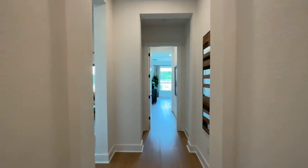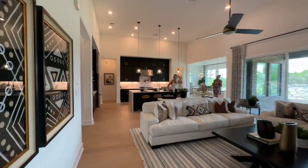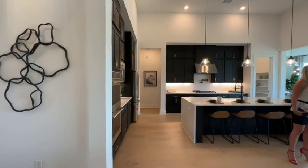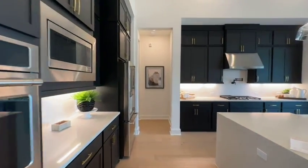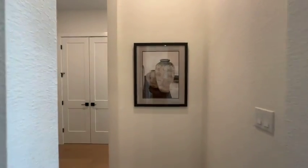I wanted to say one more thing about the kitchen. The kitchen cabinets, I love the color on these kitchen cabinets. It's not black, it's not blue, but it's somewhere in between. And it just has a really warm, cozy feel to it. I don't know what it is. It just feels peaceful. And I really like that color. It's kind of muted. It's really a great color.